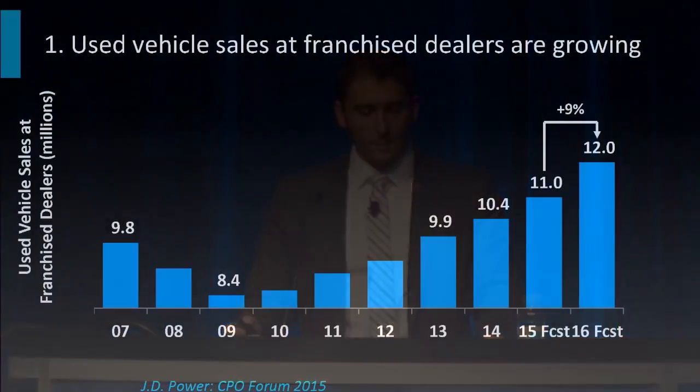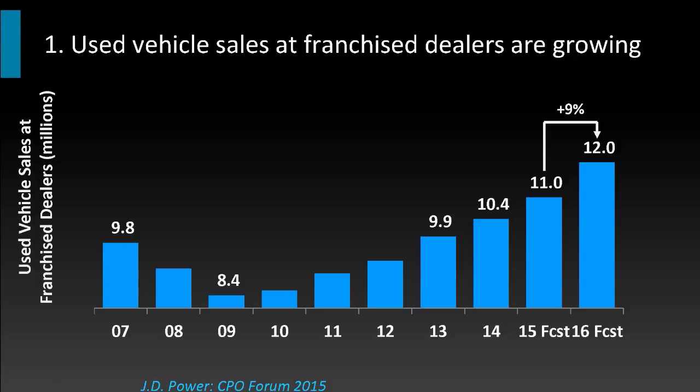So let's switch gears and talk about the used market. Used sales in the franchise retail space here again, and here's our forecast for this year, which is nearly an actual number at this point, and for next year. So you'll note we're calling for a million unit increase basically for used sales in the franchise retail sector of the industry. That's a 9% increase.